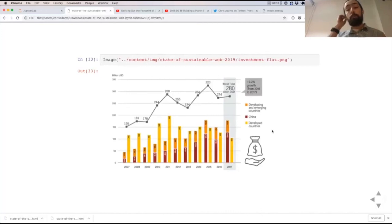we're seeing an improvement in how much people are getting from deploying renewable energy. But this is in the face of flat investment, right? So if we had more, we could be moving so much faster, because we need to be moving that much faster.